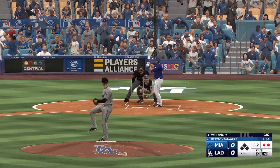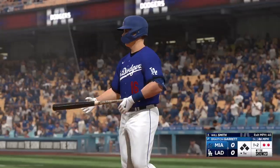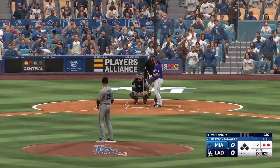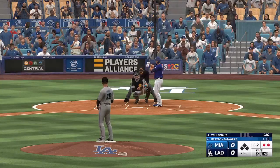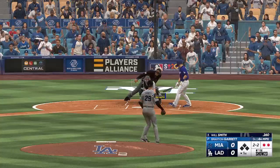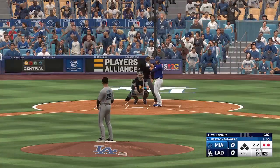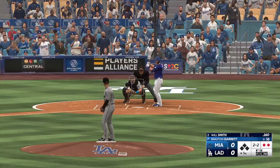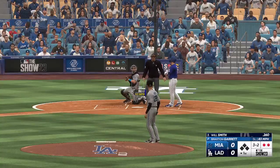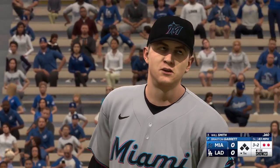The 1-2. Fights it off. He'll see another. Way inside, gets out of the way. Next pitch just misses, and that's ball three. Caught a break right there. Pretty good pitch on the outside corner.